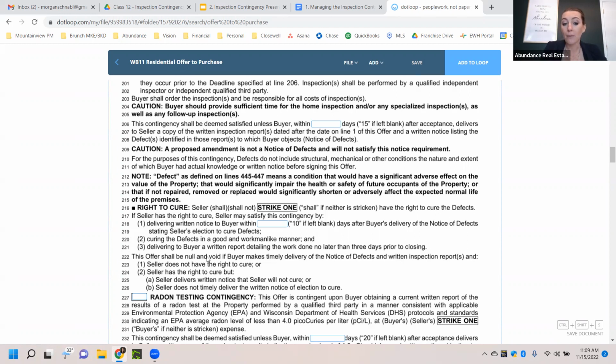The offer shall be null and void if the buyer does not make timely delivery of the notice of defects, so before the deadline on this timeline, and the written inspection report. Remember, you have to submit that inspection report, and the seller does not have the right to cure. Okay, so that basically means if you don't have the right to cure, seller issues a notice, buyer issues a notice of defects, offer is over. Or if the seller has the right to cure, but they deliver a written notice that they won't cure, or they don't timely deliver the written notice, election to cure.